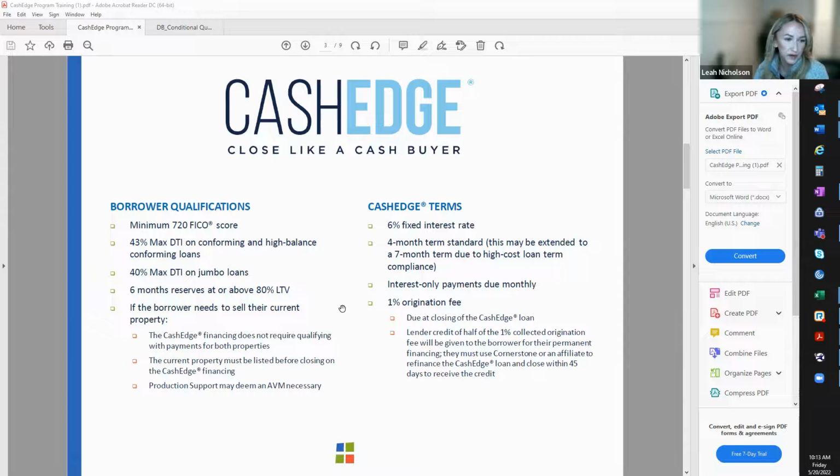What else is important here? Oh, so if they're doing anything less than 20% down, then we're going to have to show more reserves. So they have to have more funds available. That can be 401k, investment accounts, things like that. So it's an interest only payment for the next 4 months as the standard, but it can go up to 7 months that they can purchase and hold on to that loan and then sell their other place or refi into a conforming loan. So any payments they make on it while they're selling their house is going to be just paying the interest. That's it. So it's a smaller monthly payment during that time.